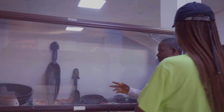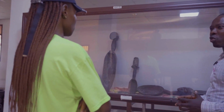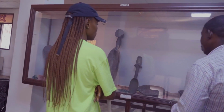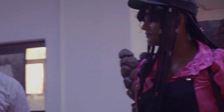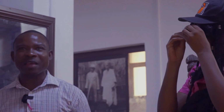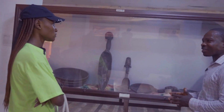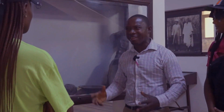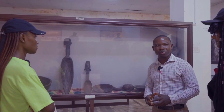Here is the hospitality spoon. During those days, the hospitality spoon was given to generous women as an honor. So as a woman, if you are kind, you are good to the people, you love the people, there's a way they will honor you by giving you one of these spoons. And you in return will use the spoon as a walking spoon or a dance spoon. Whoever sees you with the spoon will pay respect or honor to you.